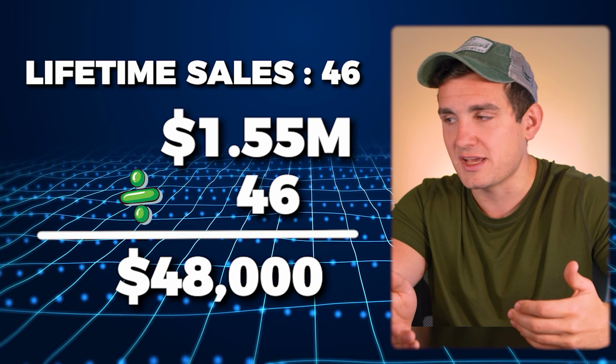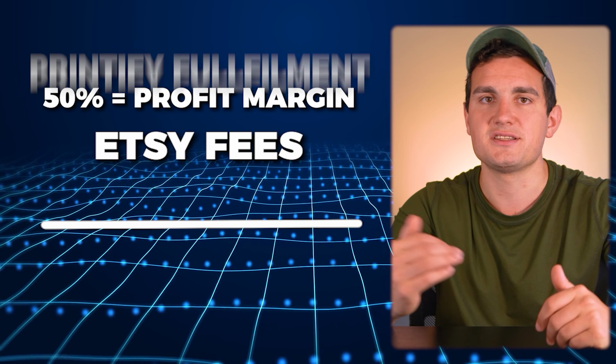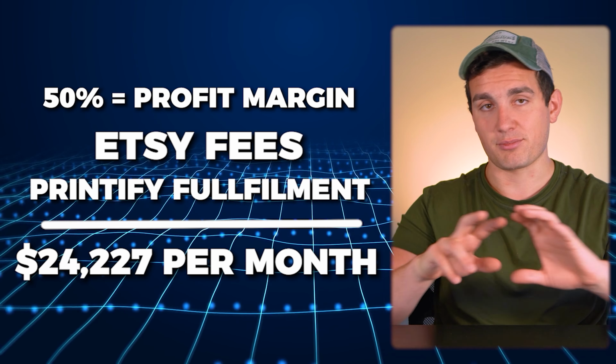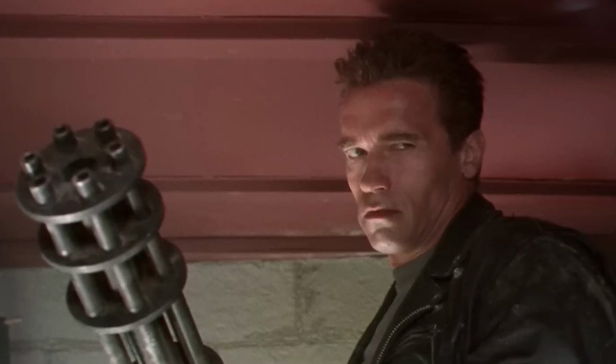Then we can assume they have roughly a 50% profit margin after factoring for Etsy fees and Printify fulfillment, which brings them to $24,227 every single month in profit. But now let's get into the good stuff and start making some designs in AI.